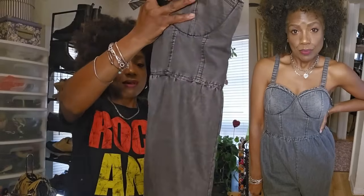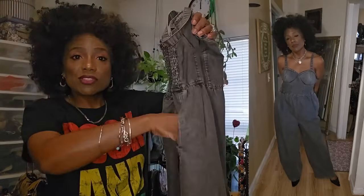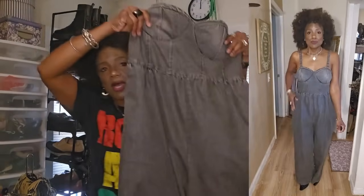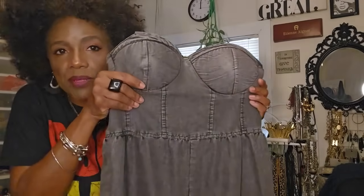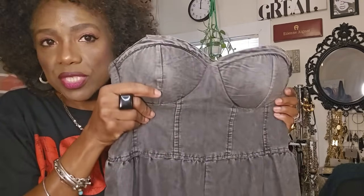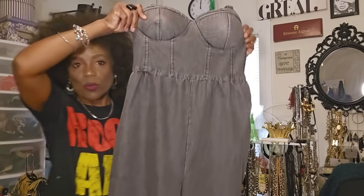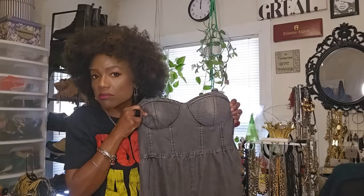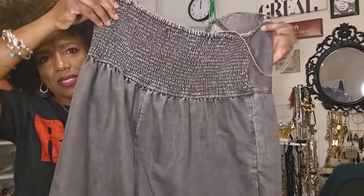It does not have a zipper, but it does have pockets. There's pockets on the side. Can you imagine wearing this in the summertime with a pair of silver accessories and silver sandals? I wonder if you can push the straps in and wear it just like that instead of with it on. Might not stay up, but just the thong. Really, really nice. Here's the back. Elastic in the back.